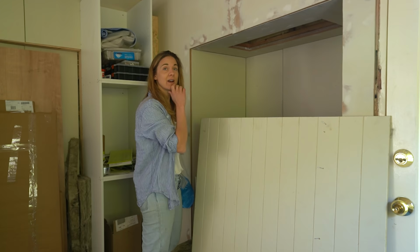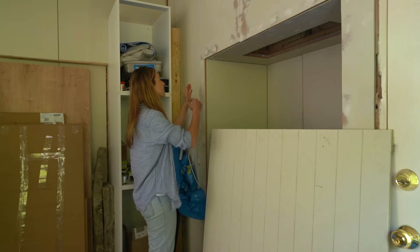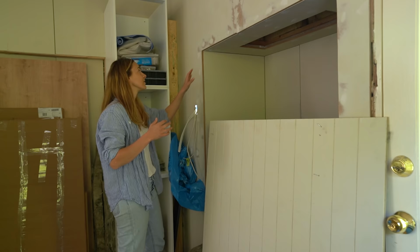You're adding a shelf, right? There will be a shelf. All right. We'll do something with the shelf then. Basically I want to look at this and I don't want to see this. Don't want right angles. I want a nice soft curve. Okay, leave it with me. I'll work something out.